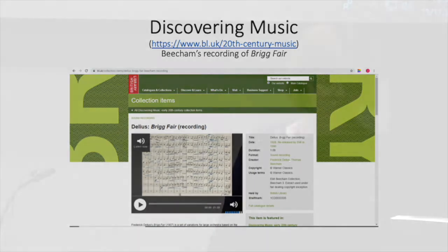And what's not popped up there, but what you can also hear, is Joseph Taylor singing in the town of Brigg, the folk song Brigg Fair, circa 1906, as was recorded by Percy Grainger. So that's pretty cool, that you can hear all of these different things, and that it's a multimedia resource.